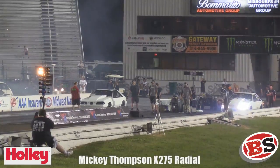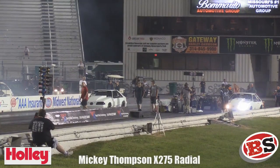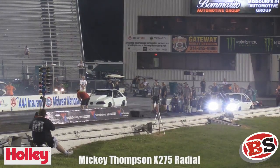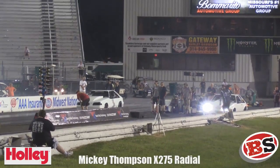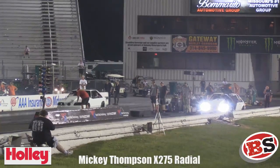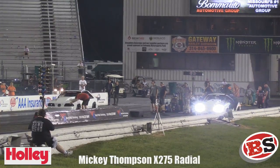Alan Phelps, another veteran of X275. Great competitor, good team. Rolls up here from Bowling Green, Kentucky. Their 91 Mustang GT, 400 cubic inches under the hood. Again, number 2 qualifier, originally at 445. This is a solid matchup, number 2 versus number 5. Going to be cool to watch and see.